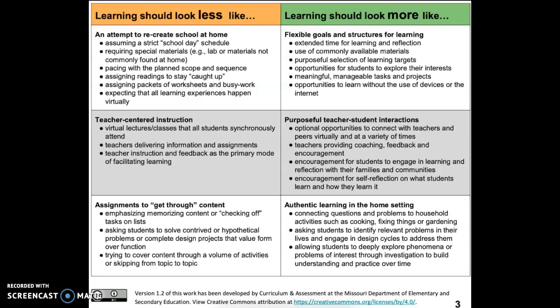One of the things that we can do is we can still provide that coaching and feedback on their work samples or through videos, but we also need to open that up so that students have the opportunity to engage in that reflection for themselves and for their classmates. Something you might consider is allowing students to then reflect on their learning and provide a short explanation to a family member about what they learned and how they learned it.